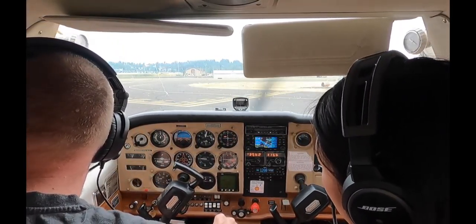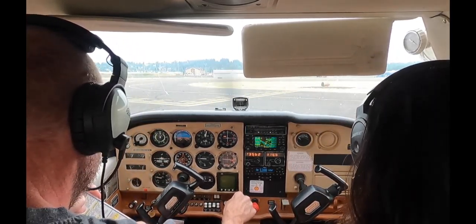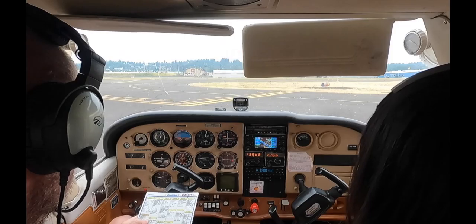Checklist. A little bit of power. See how it's sounding like it's going to die? 763 Lima Golf, Troutdale Tower, runway 25, clear for takeoff. Southwestbound departure approved via the microchip plant. Maintain VFR at or below 1,200.